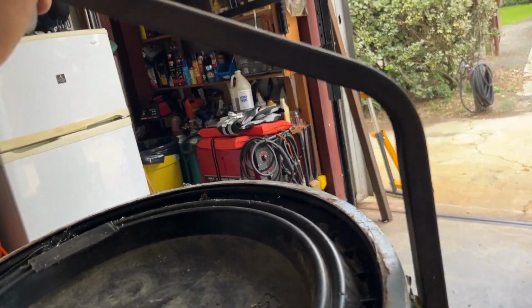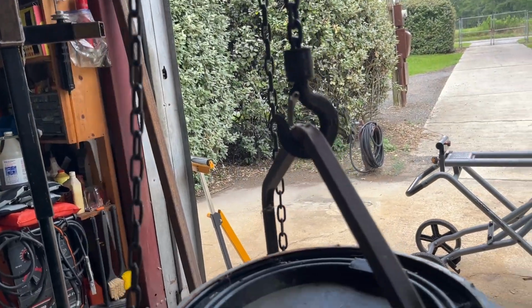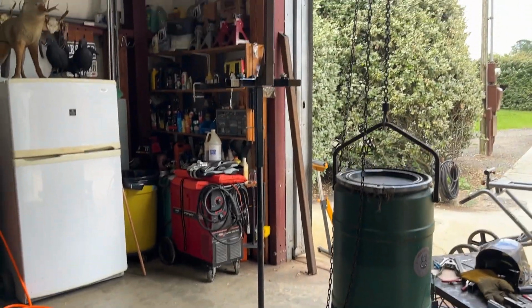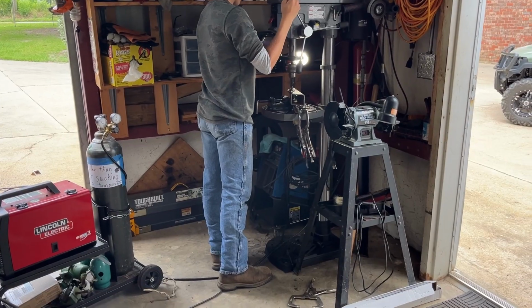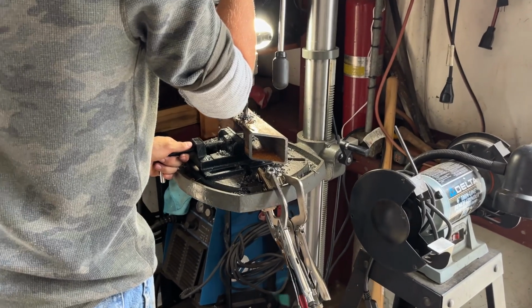So if we slide the pulley over, I'll give you an idea of what we're looking at. We'll do another little video when he gets close to being done. Got Wyatt running the drill press here, cutting a hole through that support piece.